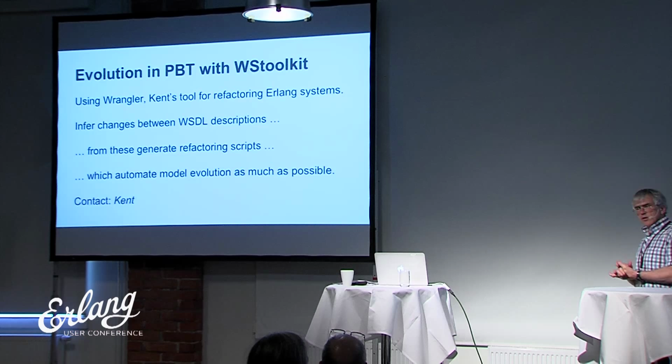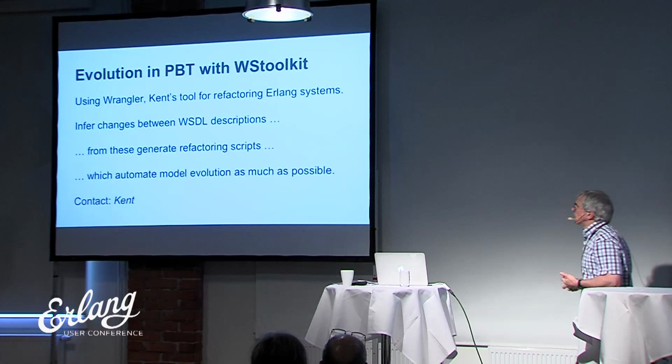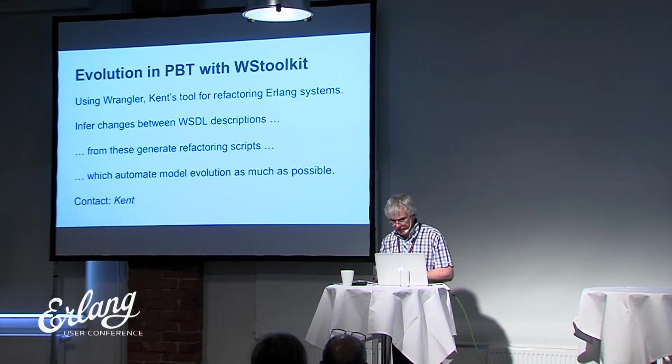And it's based upon calculating a specific distance between the base specifications. Okay, so the idea of this is trying to support model evolution automatically as much as possible, do as much of the routine work behind the scenes.